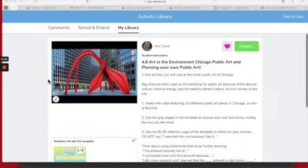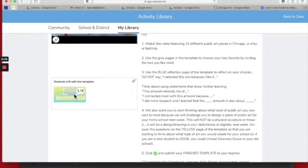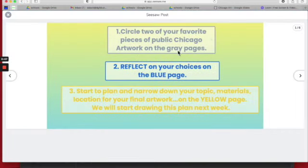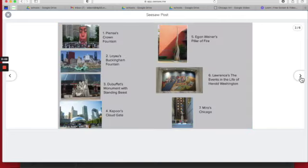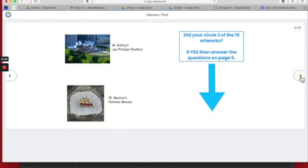Now that you've watched the video on public art, I want to talk you through the template. You'll click on the template, and this just shows you that you need to circle 2 of your favorite Chicago public artworks on the gray pages. You need to reflect on your choices in the blue pages, and you need to start planning and narrowing down your topic for your final artwork on the yellow pages. These are the gray pages, and you would just simply circle your 2 favorite choices out of all 15.